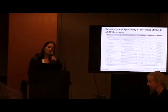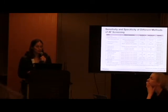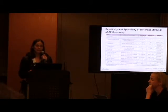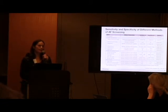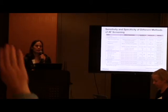I've included a list of the sensitivity and specificity of different methods of AFib screening to give you a sense of performance. For the AFib algorithm for AliveCor, we have a sensitivity in the high 90s as well as a specificity in the high 90s. The caveat is that it really depends on the quality of the study. It depends on the patients that are using the device. It depends on how well study coordinators know how to use the device to avoid artifact, because artifact is inherent in any non-gel electrode-based ECG.